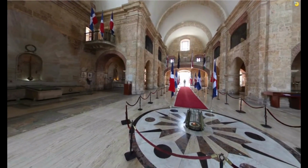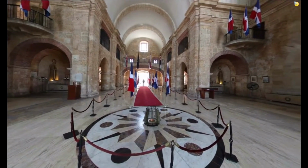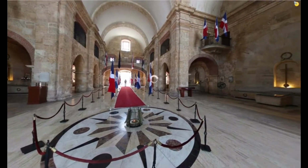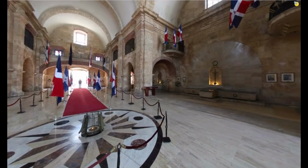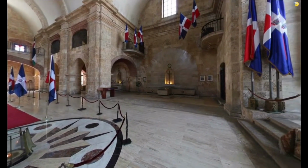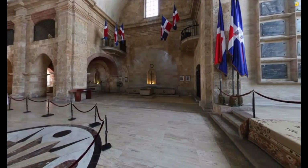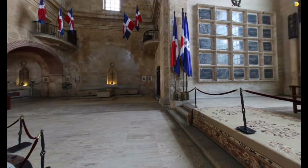The interior is beautiful, with marble tombs along the walls, arches, and an ornately painted ceiling. And there is a huge Gothic-style chandelier opposite the entrance. At the end of a long red carpet, an eternal flame rises from the floor. It is absolutely breathtaking.